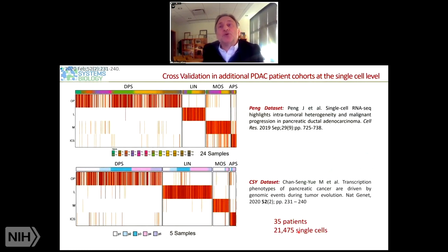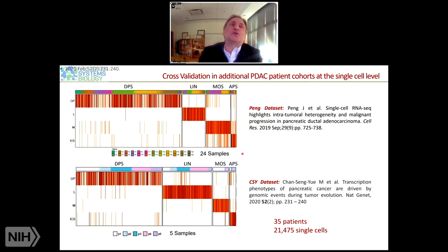We then went to 2 other cohorts of single cells, and basically it's the PENG data set and the NOTA data set, and we call it CSY. And you can see that single cells from this data set completely validated the structure in the 4 clusters, with the differentiated progenitor cells typically forming the majority of the cells, and then lineage, morphogenic and APS cells representing the rest. And this was very helpful because in every single study that we have done, when we do this analysis at the protein level as opposed to gene expression level, we find tremendous consistency in different databases. So these were 35 patients, 21,000 single cells.